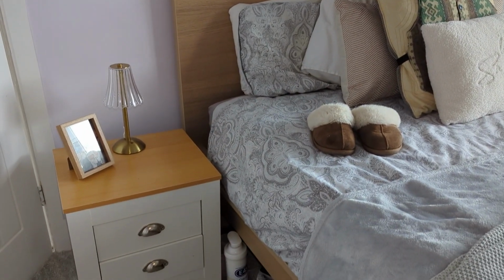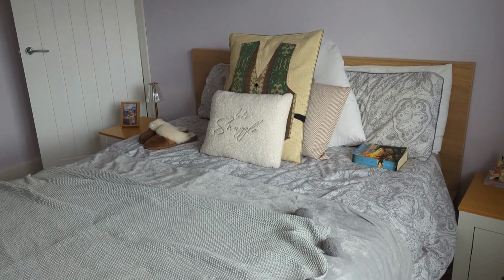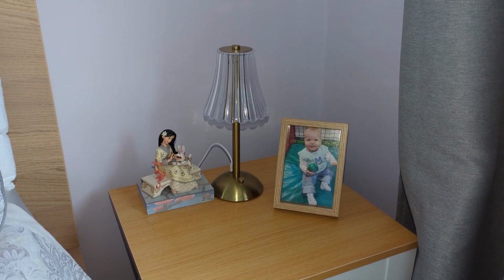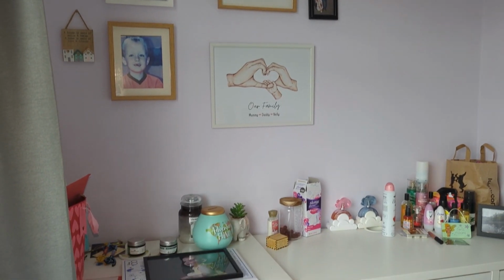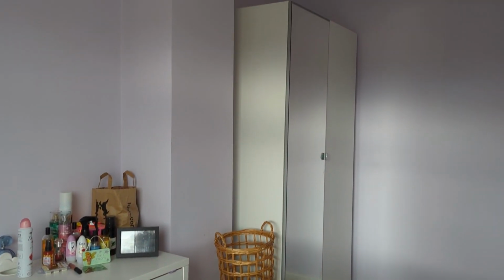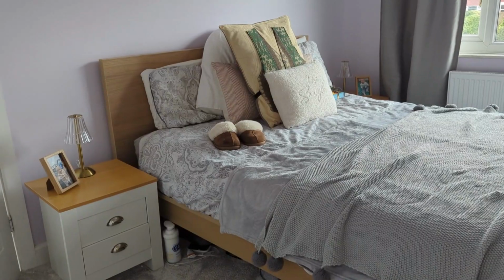We got a new bed frame, new bedside tables and lamps, and just kept them as minimal as possible, just so it's nice and calming. We chose a really light coloured wall paint just to keep it as bright and open as possible. And then we've added all our family photos. Like I say, I do still need to organise this desk, but this is our bedroom. We absolutely love it. It's such a calming space for us both, and we enjoy spending time here.